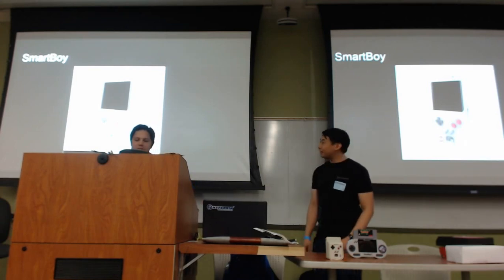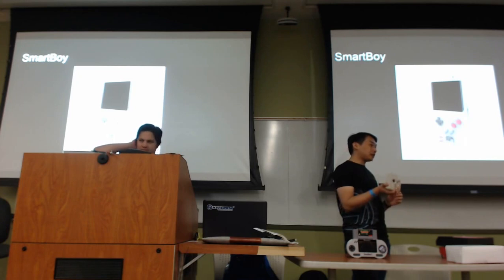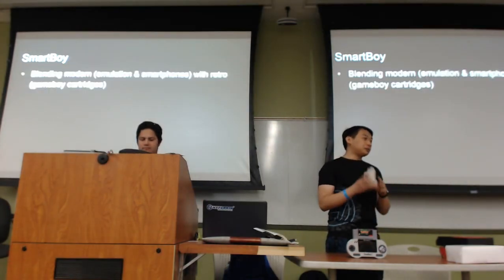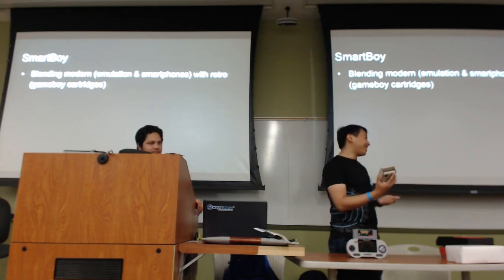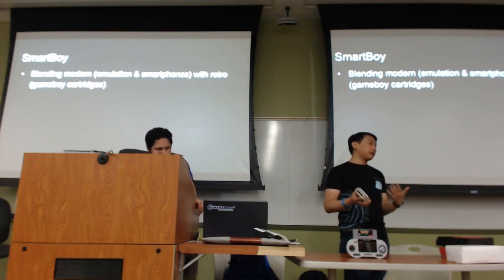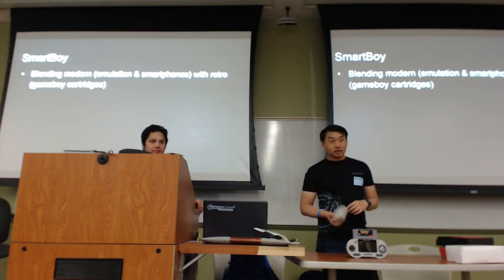So this is one of our new products, and Steven will start off. This is SmartBoy. It's an attachment that you can put on your smartphone that is Type-C compatible. After you insert it and download our SmartBoy companion app, you can put in your old Game Boy cards or Game Boy Color cards, and it'll load that directly to your phone so you can play it. We configure everything for you with our app. All you have to do is have the app and plug your phone in and you're ready to go. Are you the only guys doing this?